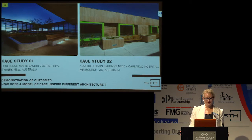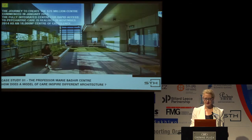Firstly, I will talk about the Professor Marie Bashir Centre at Royal Prince Alfred in Sydney, and secondly, I'll refer to the Acquired Brain Injury Centre at Caulfield Hospital in Melbourne. Our client was the New South Wales Department of Health Infrastructure, and we worked closely with Royal Prince Alfred staff and patient advocates to realise the design outcome. STH as health architects collaborated with Peck von Hartel as design architects.